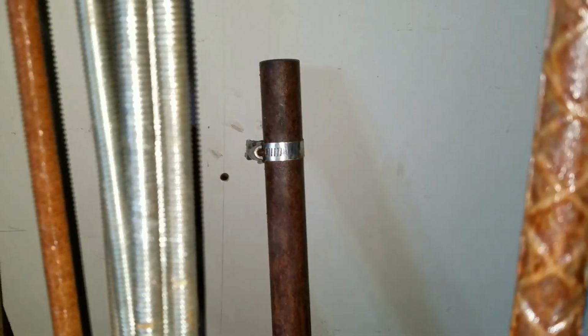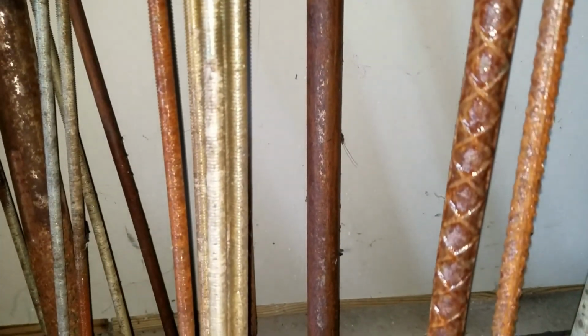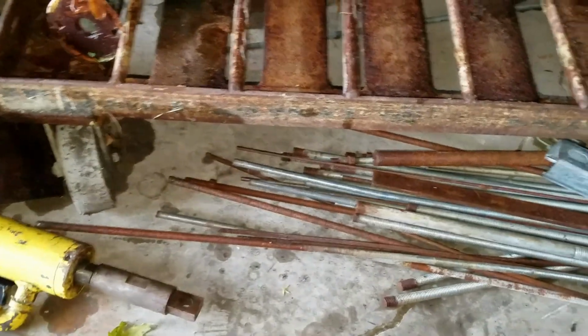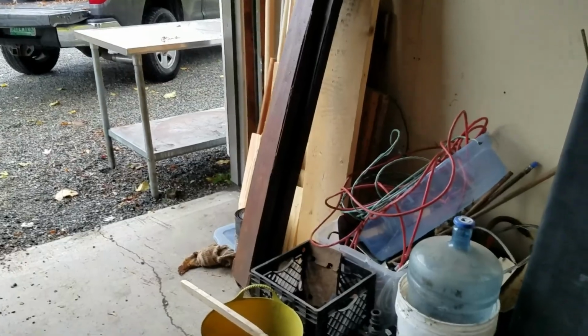And then this piece back there with the hose clamp on it is another piece of shafting. So that's really nice. It's about 3 feet long. Those are steel tube, heavy wall tube. So I think all in all, quite the score. All these short pieces of threaded rod. There's some small square stock and small round stock in there too. So yeah, pretty good. No complaints from me.